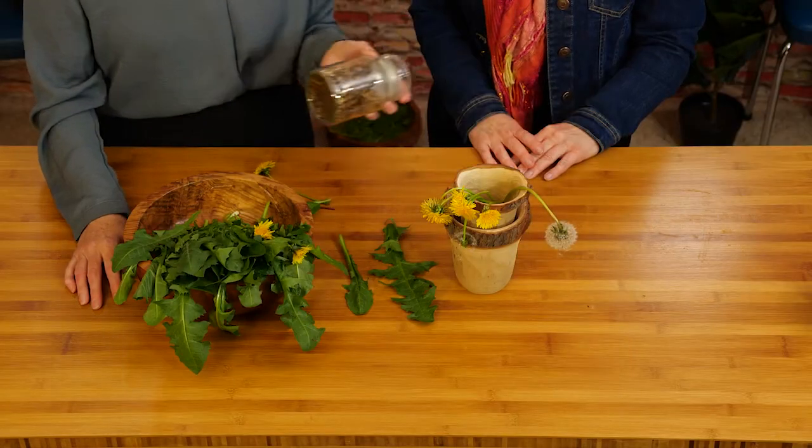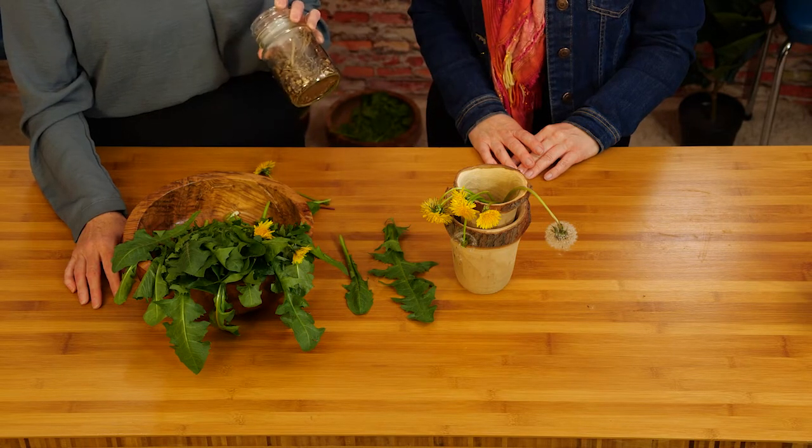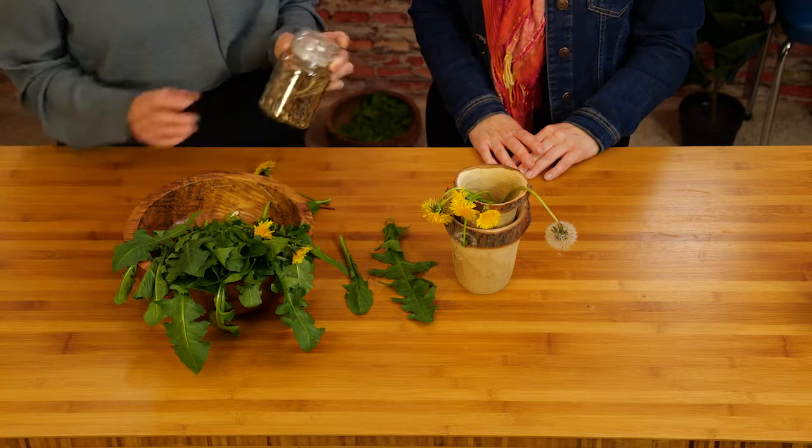So I also roast it, dry the roots, and I make my own dandelion coffee, and also use it for teas. So yeah, it's great. You can also make a yummy pesto with it as well. Sounds delicious. I'm looking forward to learning about that.